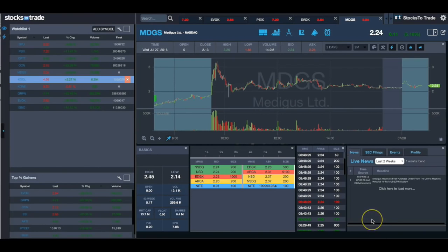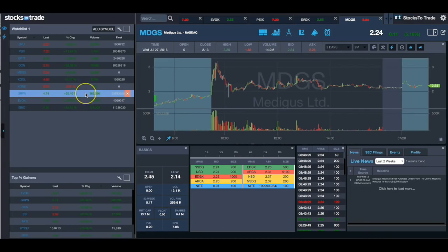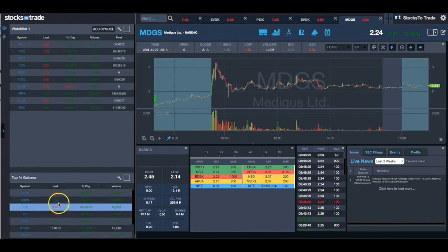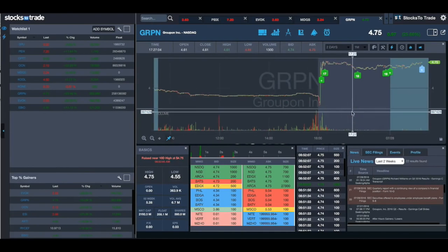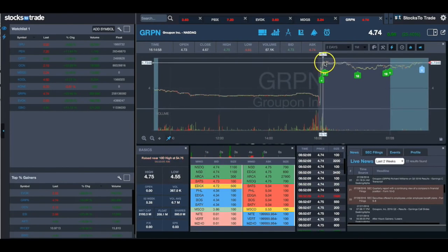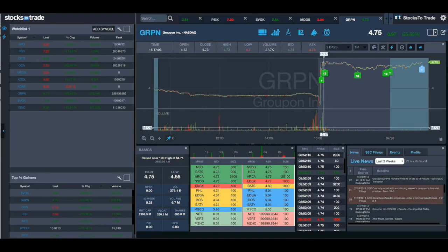And I think you'll find a lot of success when you stick to better plays. So that's my pre-market roundup for today. I'm still looking at these other percent gainers. GRPN I should bring up real quick. Groupon is an earnings winner. You can see the big spike here. Let's analyze one more. Why not, right?